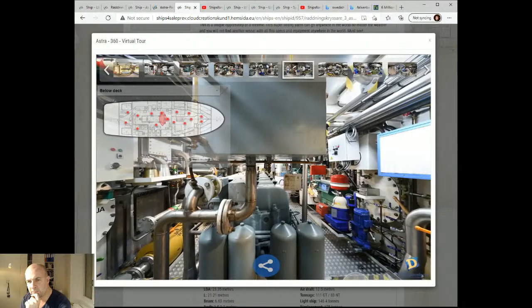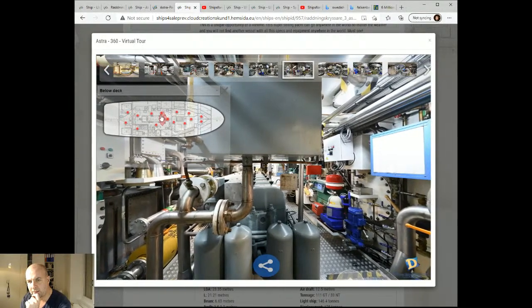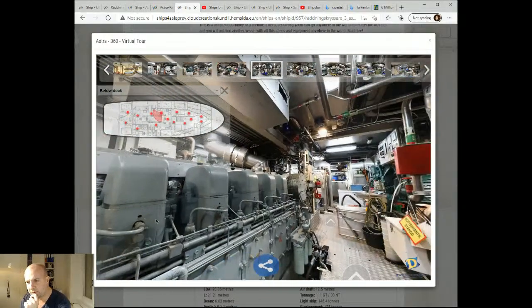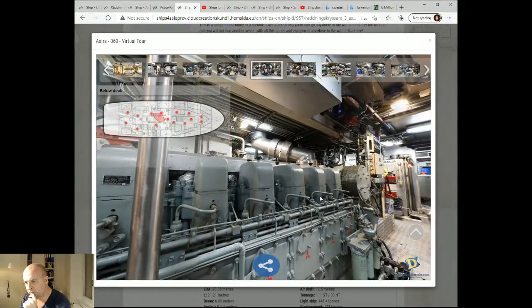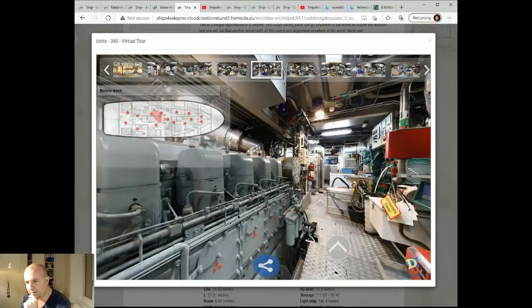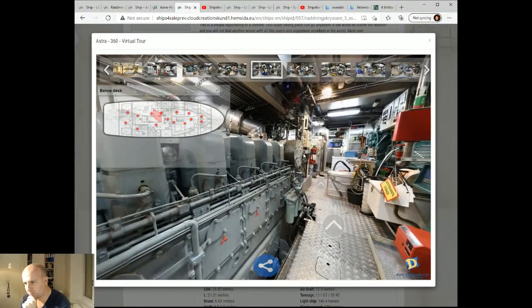You got the engine room. Okay. So it's a pretty big engine room. It's a pretty serious engine. 1, 2, 3, 4, 5, 6 cylinders, but quite large capacity. And again, get into that. I guess that's your exhaust.